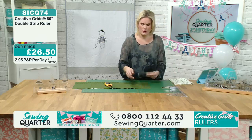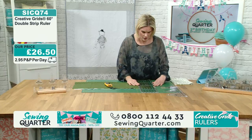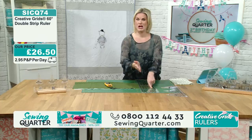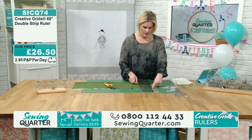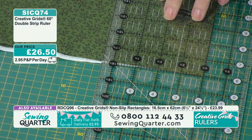So I'm going to cut 4.5 inches, so I will go to the black side, which means that I can line up my 4.5 inches there. I'm not having to try and look for, is that the half or is that... No, look, it's really easy. It's just lined up on my 4.5-inch mark there. Bish, bash, bosh.